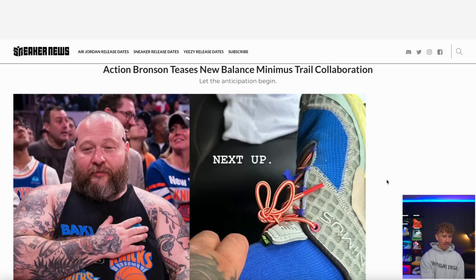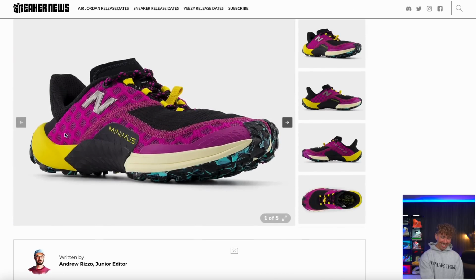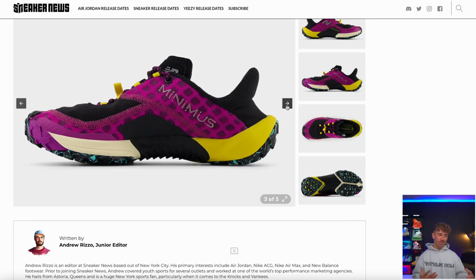Action Bronson just teased his brand new New Balance collaboration. This time it's on the Minimus Trail model. So this thing right over here, yeah, it's definitely a crazy model. It almost looks like a trail barefoot shoe.